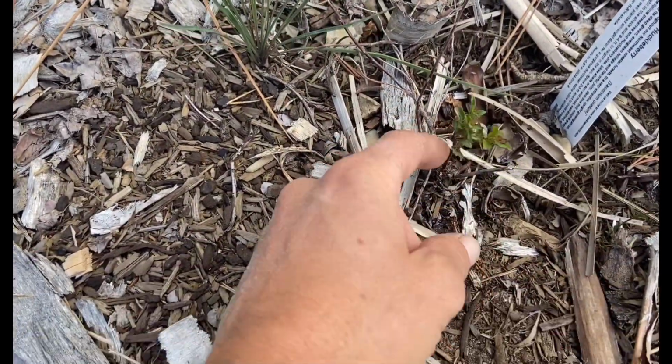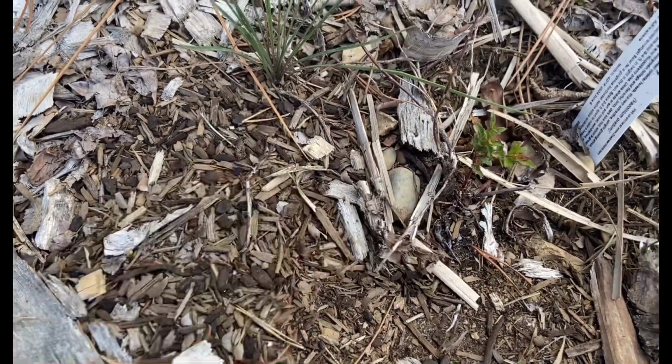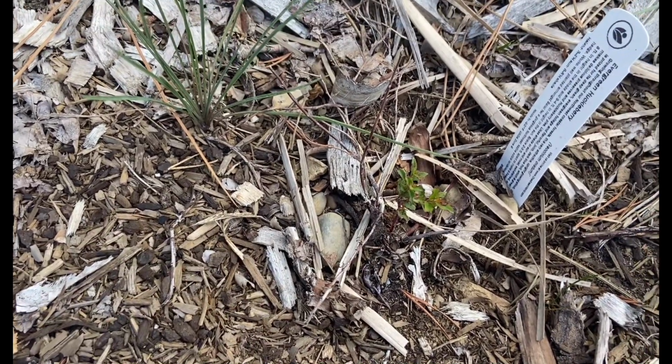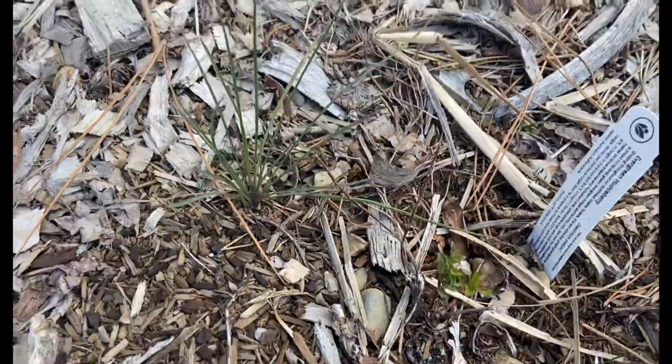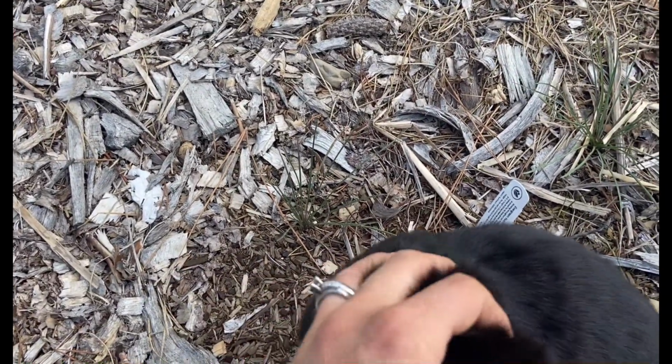And this poor little evergreen huckleberry is just barely hanging on. I don't think he's gonna make it. We're trying, but I don't think so. So I might end up replacing him with another kind of blueberry.